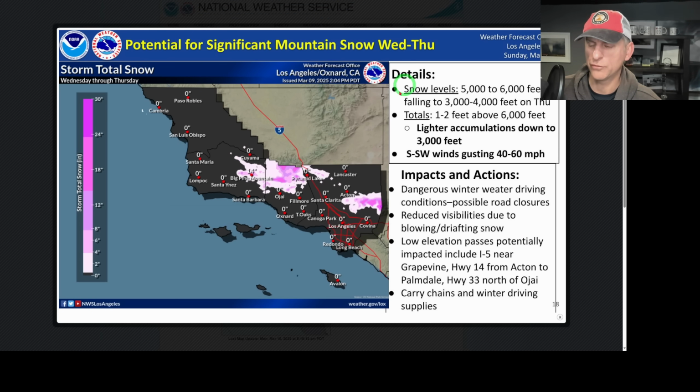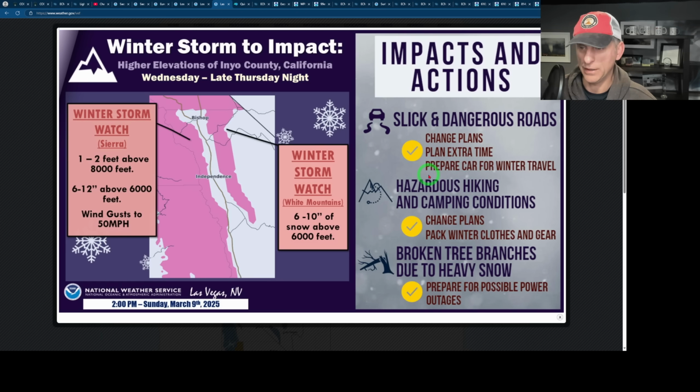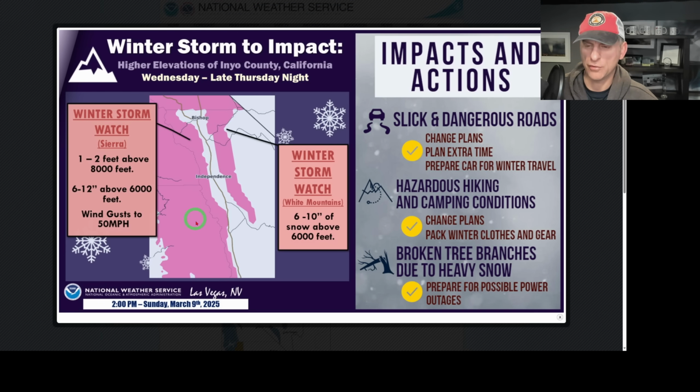Potential for significant mountain snow Wednesday through Thursday. Look at these snow levels really dropping down, 3,000 to 4,000 feet on Thursday, 1 to 2 feet above 6,000 feet. Lighter accumulations down towards 3,000, and gusty winds as well. Now, winter storm impacts here across some of the southern Sierra Nevadas, Bishop and Independence, 1 to 2 feet above 8,000 feet, half a foot to a foot above 6,000, gusty winds out there. So, heads up, especially if you are off in the backcountry: hazardous hiking and camping conditions, dangerous slick roads, broken tree branches due to heavy snow. Nice storm rolling in here.